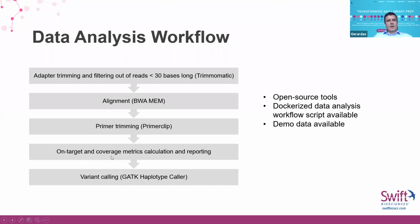Then we run the script for on-target and coverage metrics calculation, and then reporting. With reporting, you could basically get in an Excel spreadsheet the variants that have been identified versus the reference sample. And this is an open source tool. It's on GitHub. It's also on our website. If you scroll to the SARS-CoV-2 panel and look into bioinformatics files, we can share that data. And there's also demo data you can download and play with using the open source command line that you see here.